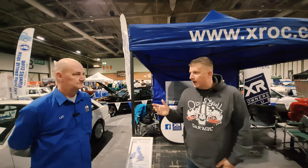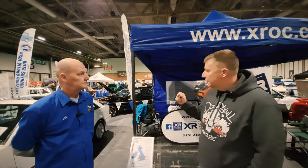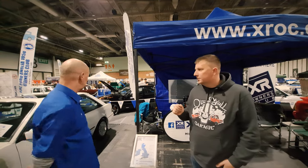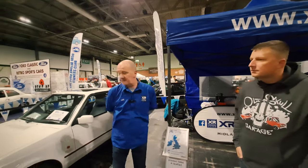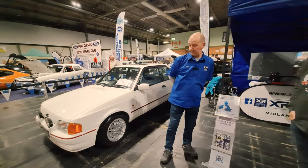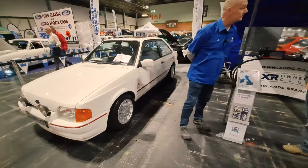Ford Owners Club, XR Owners Club, as I've seen it. And we walked past your lovely car. It's an XR3i Mark IV. So tell us about it. How long have you had it? I've had it for five, nearly six years now. I bought it from a guy in Solihull.